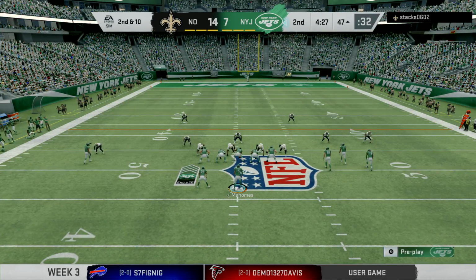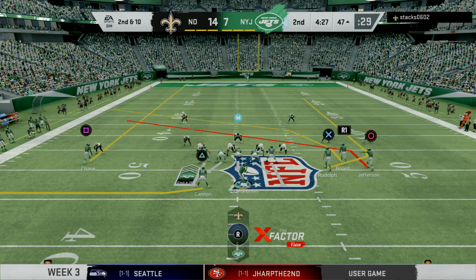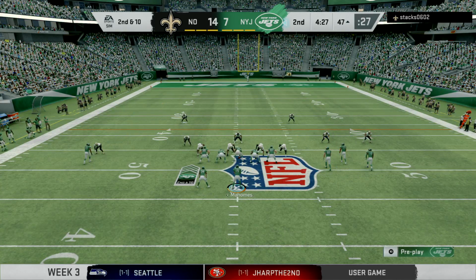15. It's our time. Delta. Mike, 54. Mike, 54. Tighten up.